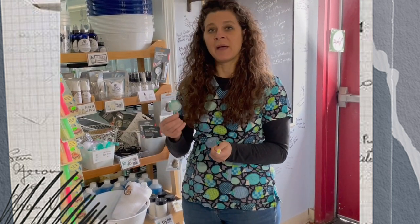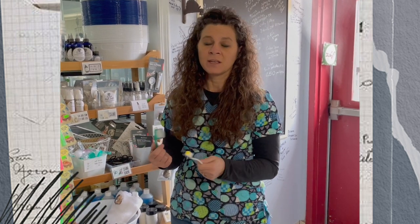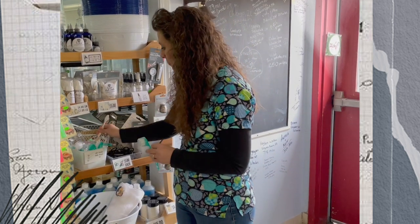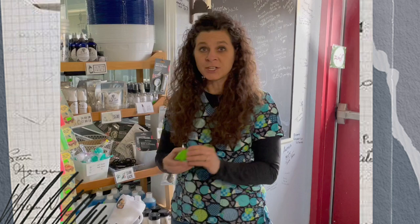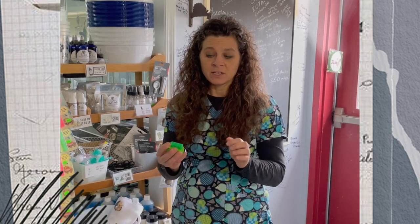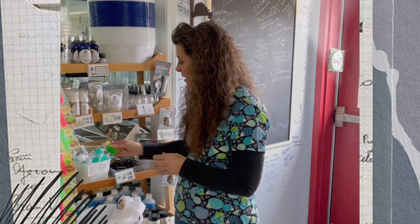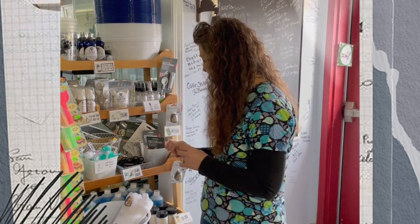I personally like a bath brush to go over the hedgehog's back. It just covers more surface area. I like it better, especially if it's a squirmy hedgehog. I also like to use a small brush. We only have a few of these left, but this works great to hold their feet and to get their feet. So I like the bigger brushes for their back, and the smaller brush for their feet.